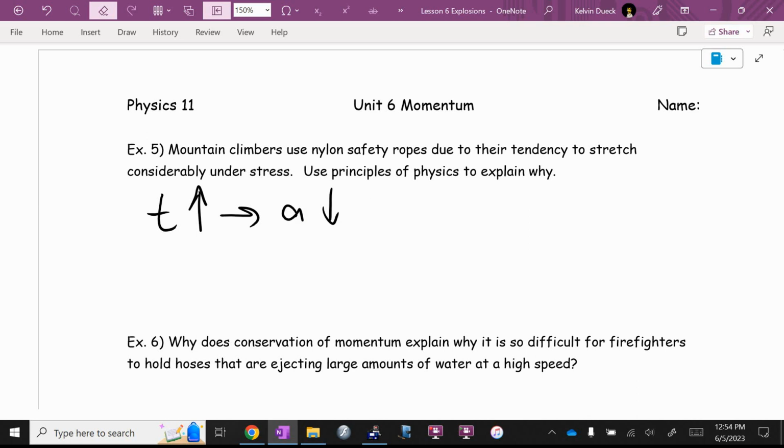You don't want it to stretch so much that you hit the ground before it's brought you to a stop, but they would know the stretch per every 10 meters or whatever, and that's when you would put in your latest piton, your little hook, and you would be aware of that if you were doing serious rock climbing. But yeah, you definitely don't want a rope that brings you to a stop instantly. You want it to stretch a fair bit. Ideally, it would gradually bring you to a stop.